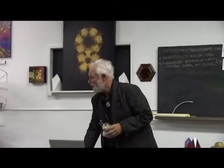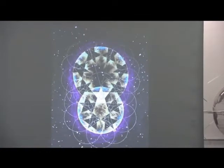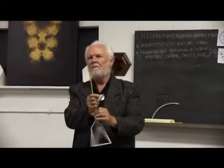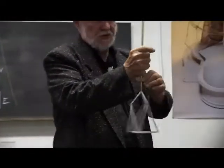So, again, here's this picture again. Then what I did was I found out that if I take the form and I spin it, it turns into a bell. So this is the water process. It turns into a bell.